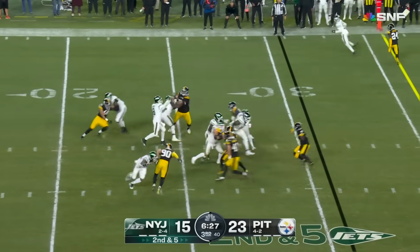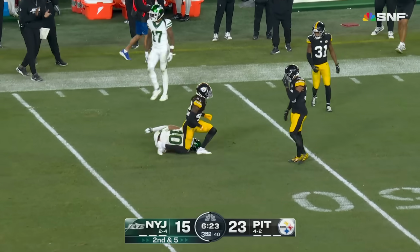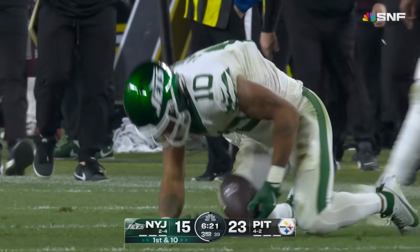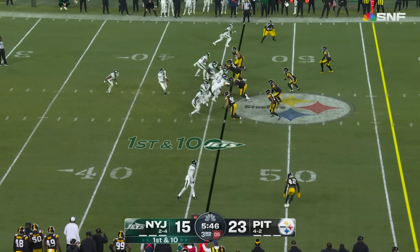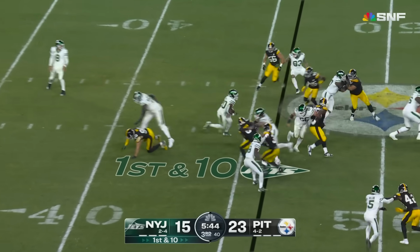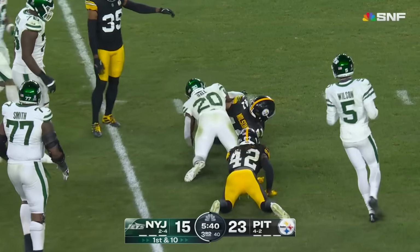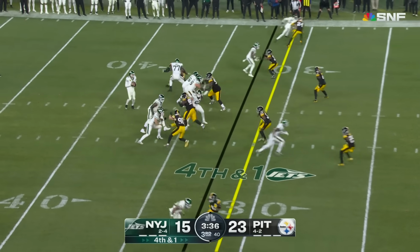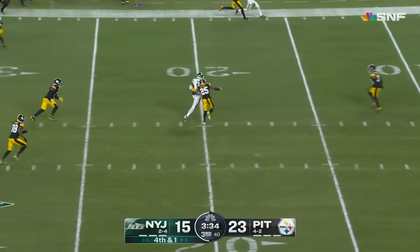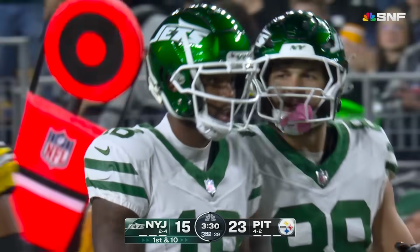2nd and 5. Rogers complete to the 46-yard line, and Alan Lazard on the first down grab. He comes out for a moment. Mike Williams in the game for the Jets. To the 46-yard line. Hall punch it upfield. So good with that foot in the ground and take off to the 40. 4th and 1. Rogers over the middle. It's caught by Mike Williams for the first down at the 17-yard line.